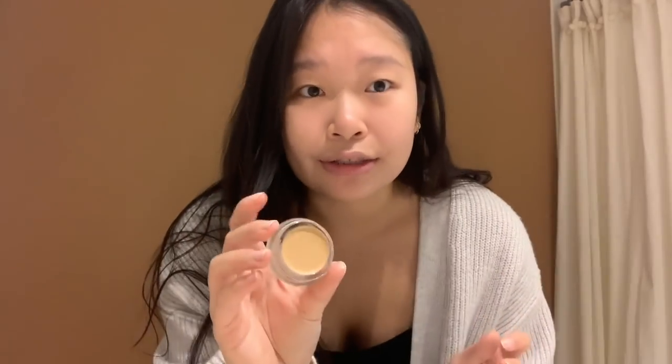this concealer I started using. It's by RMS. Kind of just use it to spot conceal and then underneath my eyes. Today is exciting because the piano is coming.